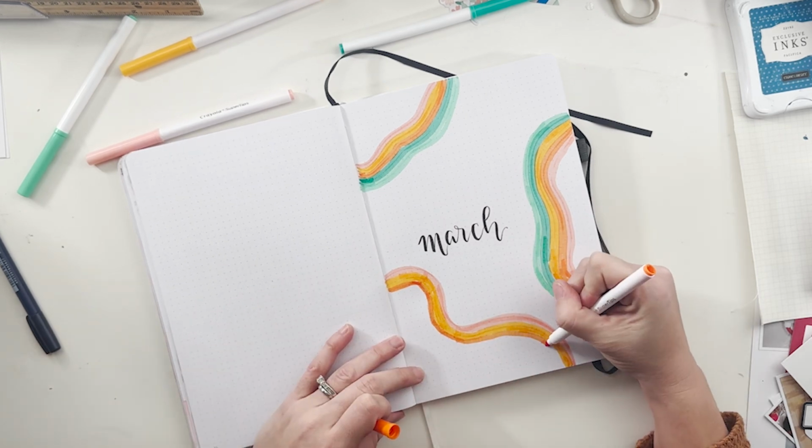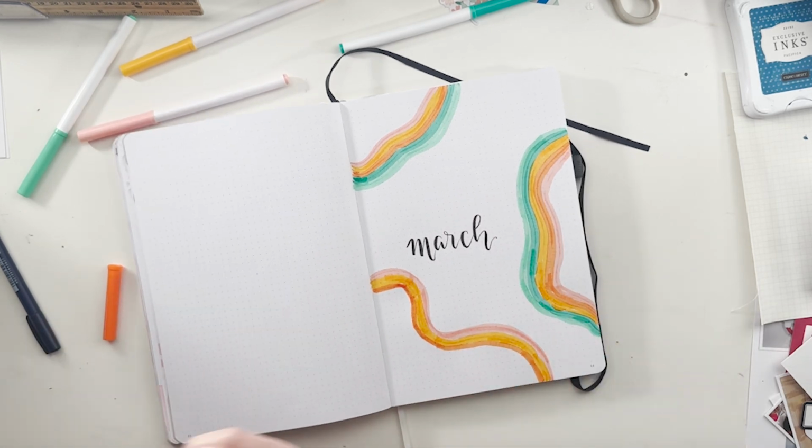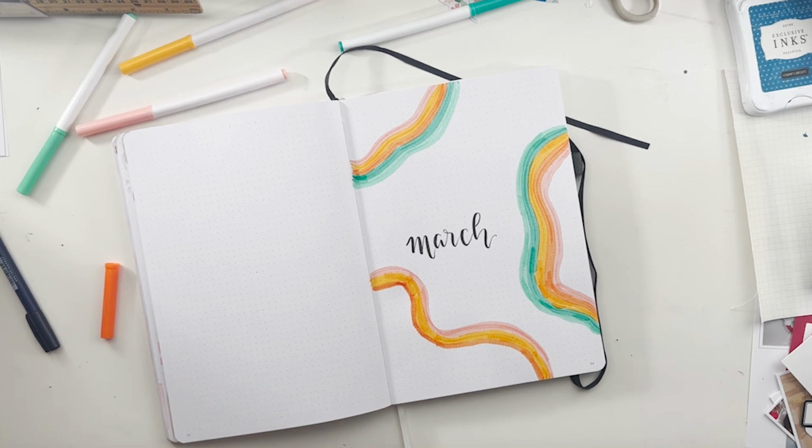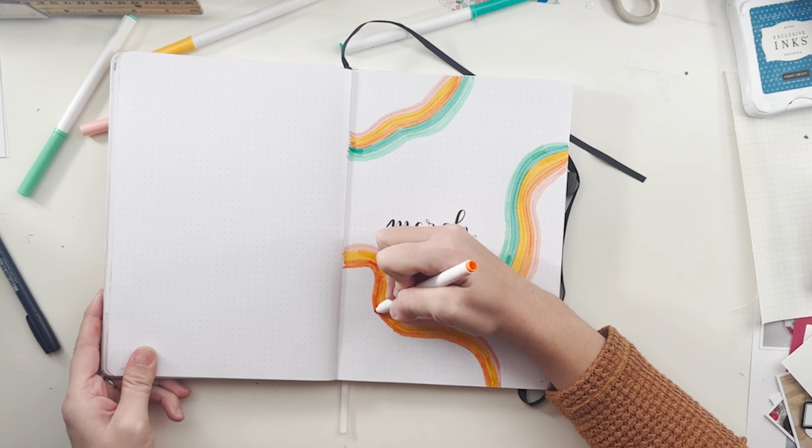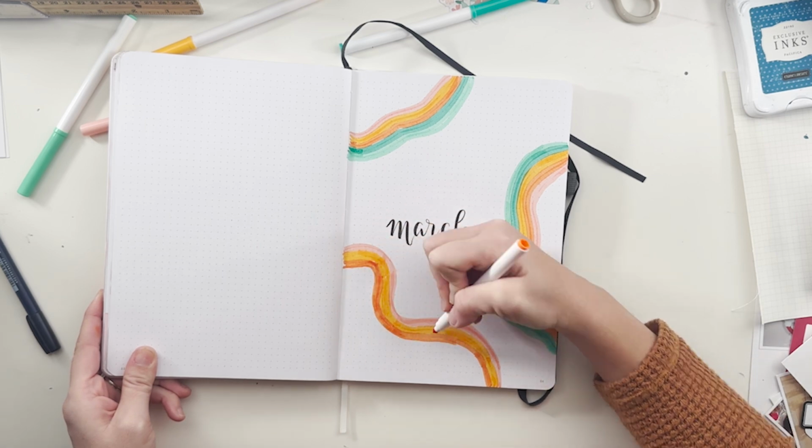One thing I did also do was change the direction of my colors. Sometimes I started with the pink, sometimes I started with that sea glass color. And yeah, it worked out real well.